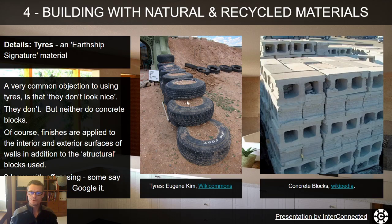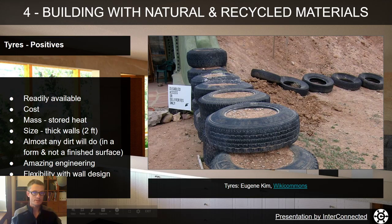I'm not sure whether ultraviolet light is what can cause the off-gassing, as it causes degradation in the rubber material, but they're really, really strong. And once you've rendered them and plastered them, they're certainly no less pleasing to the eye than concrete blocks, because they're hidden beneath the wall finish, right?